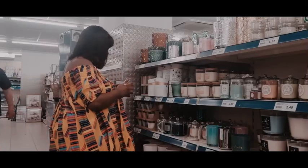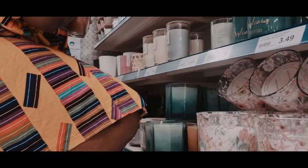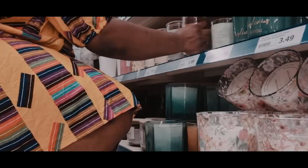I came, there were some new candles, but I didn't really like the fragrance of most of them, so I ended up leaving with just one candle, the cinnamon flavor.